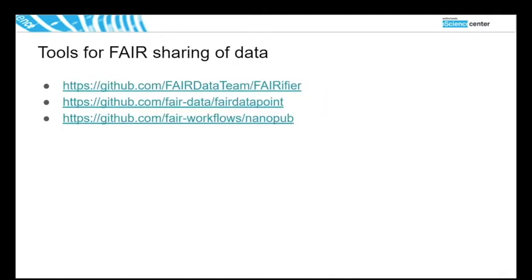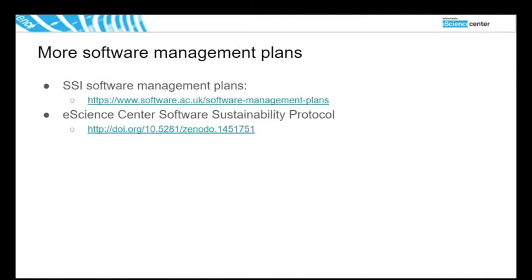Okay. These are some tools that could help you. Sorry, just a final thought to wrap up with software management plans. This is all about planning for developing your software in such a way that you can make it more FAIR, and so that the software that you're developing is more reusable in the long term.